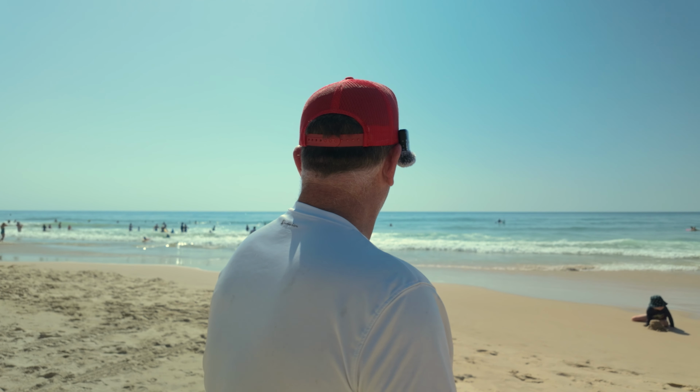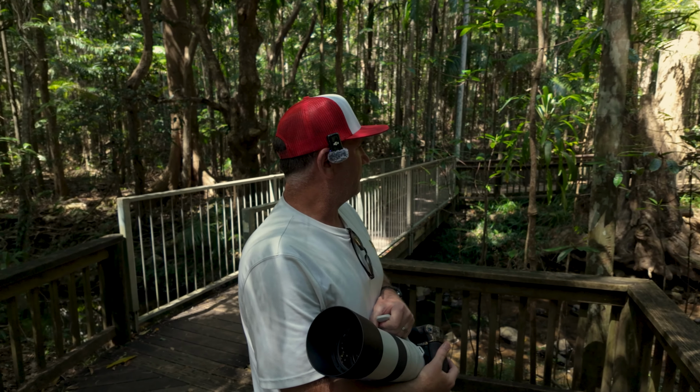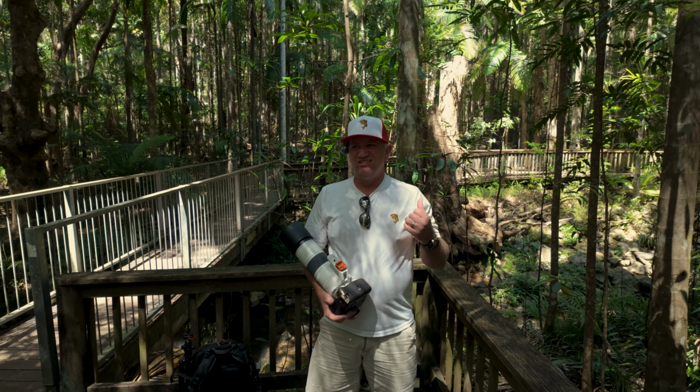Okay, through the magic of TV, or video, or computers, film, the magic of film, let's head to the rainforest right now. Right, here we are in the rainforest. Buderim Forest Park. As you might be able to hear, it's not very loud because there's not much water flowing, but nice and dark.